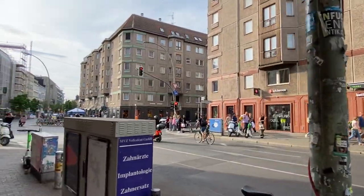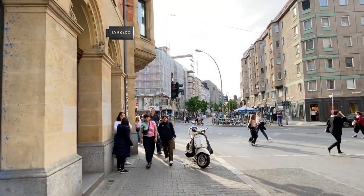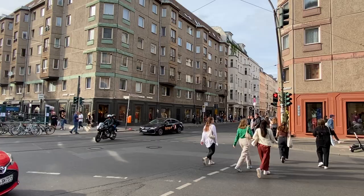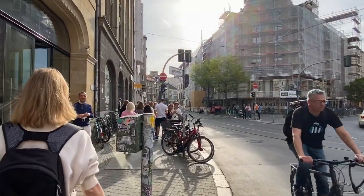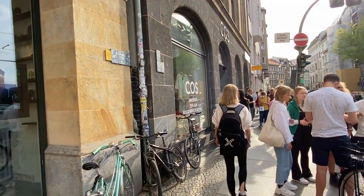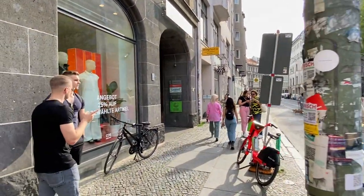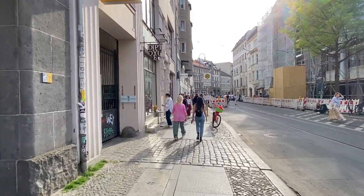So it should be now to the left. After that, we'll land at Hackescher Markt, and there should be an ice cream place. This is a very popular shopping area, if you hadn't noticed. Very famous bubble tea place over there. There's so much construction as well. It's really interesting. It's kind of hidden. There's always a line.